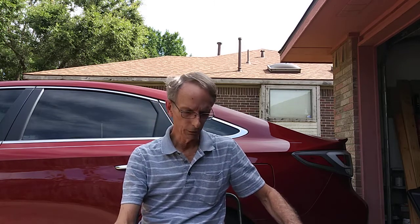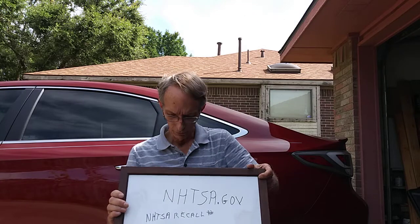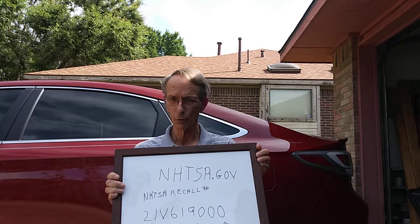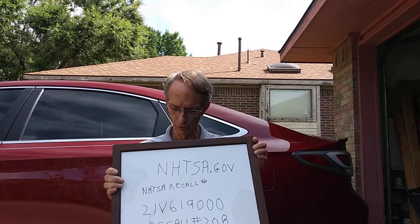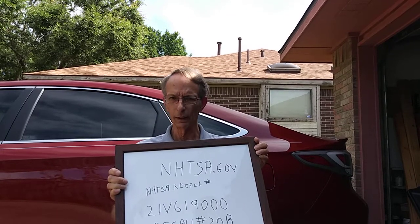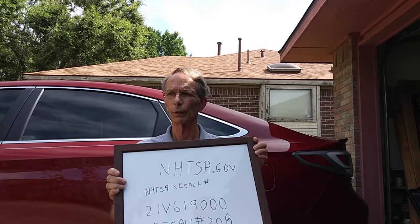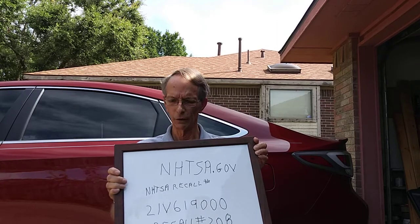I'm going to show you the recall number, so here it is. Recall number 21V as in vote 619000, and it's recall number 208, and this is from NHTSA.gov, National Highway Traffic Safety Administration.